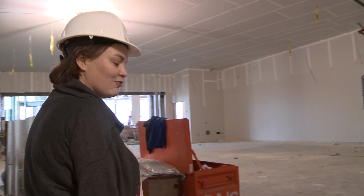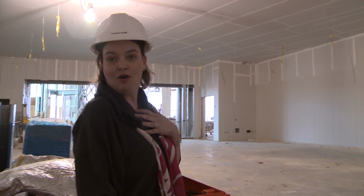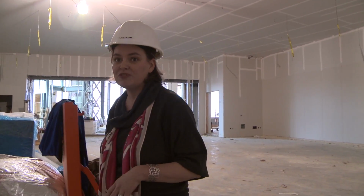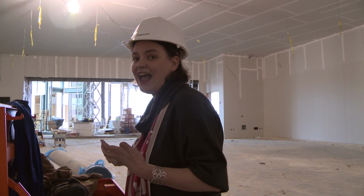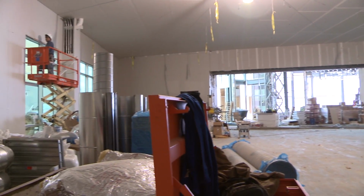Here we are in the reception rehearsal hall. I'm most excited about being in the rehearsal hall. We often rehearse with student groups of 70 to 110. And so this gives us enough space for all the students to be able to practice and learn at the same time.